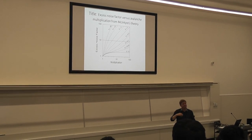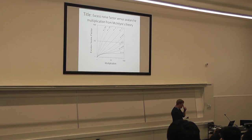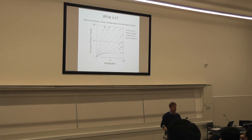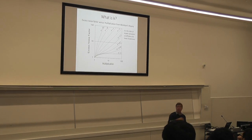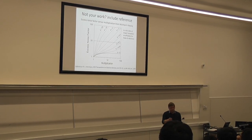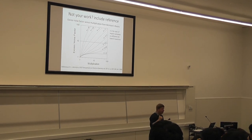A title: excess noise factor versus avalanche multiplication from McIntyre's theory. That's the title. Okay. Where did I get this from? Well, what is K? So you want the caption to say what is K? You know that the axes are multiplication and excess noise factor, but what is K? So you put something in there about the variable K. And did you do this? Did I do it? Who produces the curve? Well, there's a guy called Robert McIntyre in 1966.